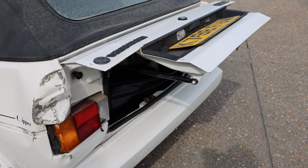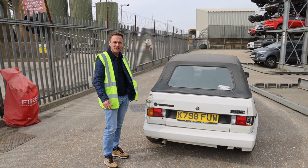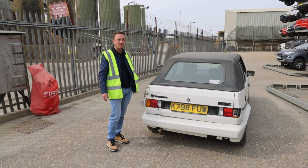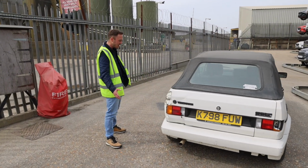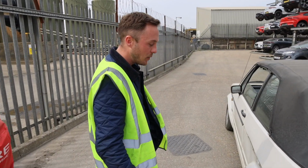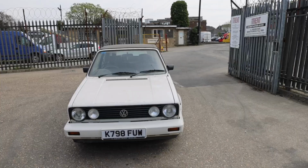I mean, we did the Porsche the other day. That was a slightly higher pre-accident value and everything, and that was saved category S, but unfortunately this one's written off, so we're going to break it for parts. So let's have a look at the detail and condition of some of these parts, which we may or may not remove. Let's start around the front here.